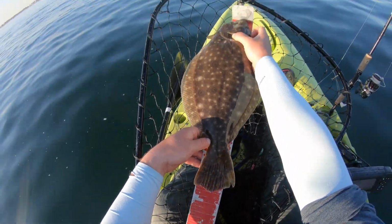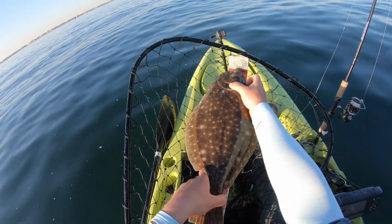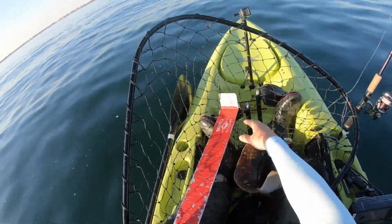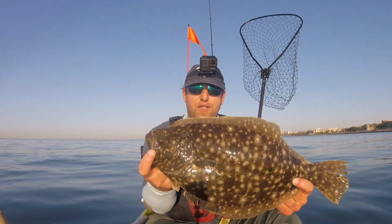We're having a fish dinner, folks. First fish in the boat, on the money. 19 inches. Just a hair over that line. That's what I'm talking about. That winner, fresh fluky dinner.